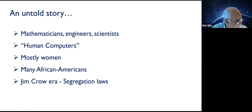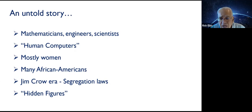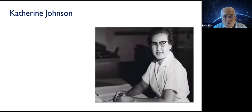Now, some of you may have seen the movie Hidden Figures, and it was about these women and what they had accomplished and contributed to the space program. But it was also about the problems and indignities that these women faced while working for NASA. One of the most well-known of these women was Katherine Johnson, who was a mathematician.